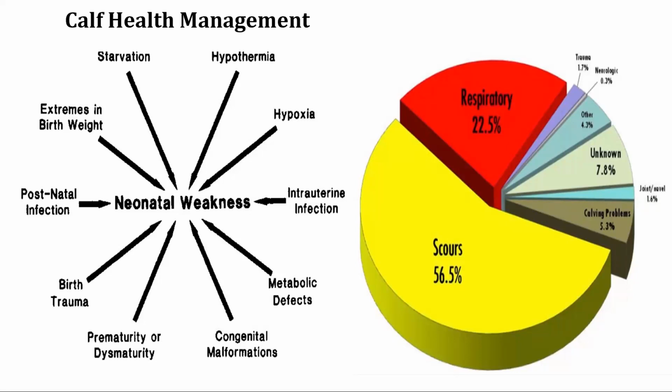This predisposes the neonate to starvation, hypothermia, hypoxia, and then subsequently we have development of neonatal diseases. Other causes of weakness include postnatal infection from a dirty environment, uterine contamination, which leads to a decreased uterine involution in the dam, metabolic defects such as milk fever that affects the quality and quantity of the milk, congenital malformations, premature calving, and then trauma during forceful delivery in cases of dystocia.